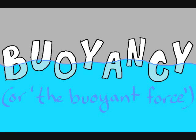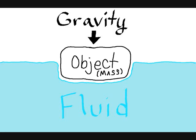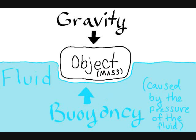And buoyancy works like this. Okay, so imagine that you have an object submerged in any type of fluid, such as water, and gravity is acting on this object because of the object's mass, and so the pressure of the fluid will be acting a force upwards on the object due to what is called the buoyant force. Now, if the object's density is less than the amount of fluid it displaced, then it should be able to float on the surface of this fluid.